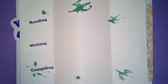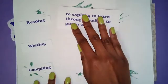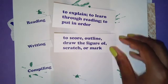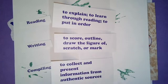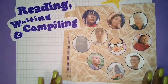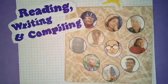According to the online etymology dictionary, reading means to explain, to learn through reading, to put in order. Writing means to score, outline, draw the figure of, scratch, or mark. Compiling means to collect and present information from authentic sources, or to make or form something like a list, report, or book by putting together in some order written or printed material from various sources. These words have evolved past their origins and all exist in various degrees of commonalities within our current vernacular.